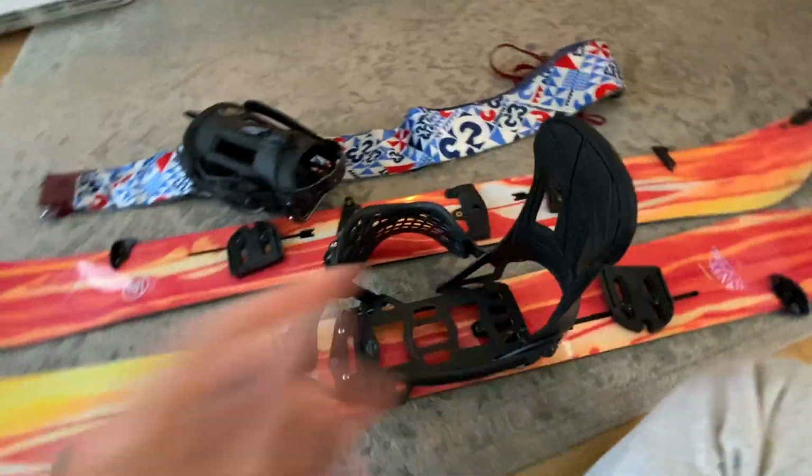Same thing with the skins. You go up the mountain, and then when you're at the top, you take your skins off, you take your bindings off, you clip the board back together, and you slide the bindings into place, and then you're good to go to snowboard down, just like you would on a regular snowboard that is not a splitboard. So those are the two different setups that you can use for uphilling. There's the alpine touring ski setup or the splitboard setup.